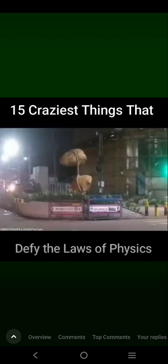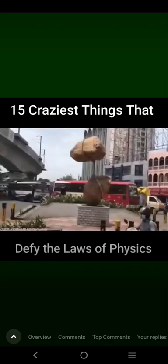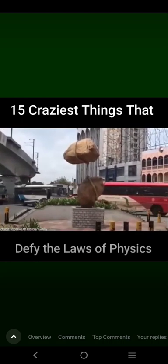Number 9. Stone in the air. This is the new attraction in the Mozam Jahi Market Junction Road in Hyderabad, India. The installation consists of two rocks, one of them seemingly suspended in the air. It left many of the passers-by curious as to how the installation worked. Did the artist use any optical illusion to complete the trick? Or is there a magic trick behind it?